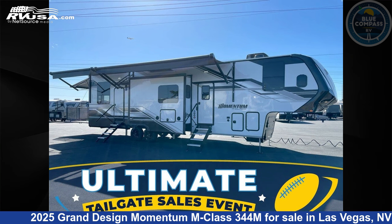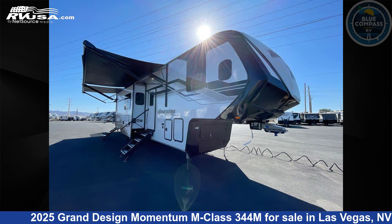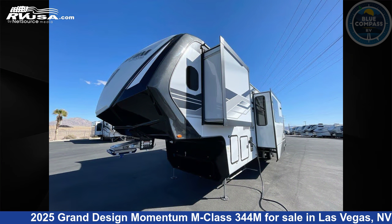This 2025 Grand Design Momentum M-Class 344M is a toy hauler RV. It is located in Las Vegas, Nevada, 89122 and is offered for sale by Blue Compass RV Las Vegas.